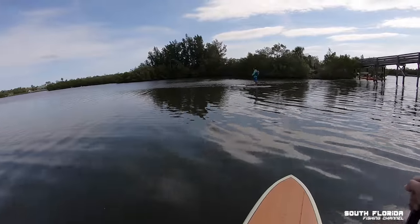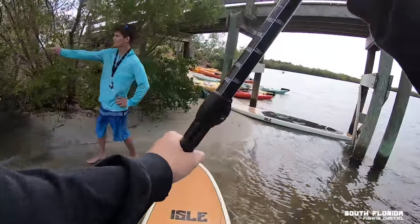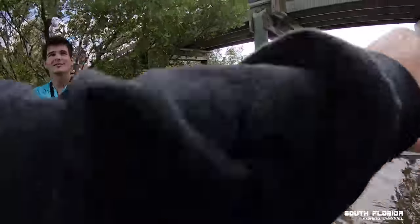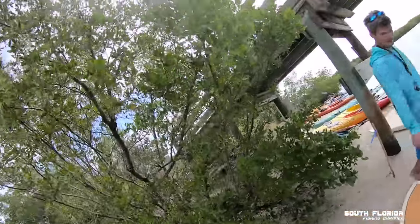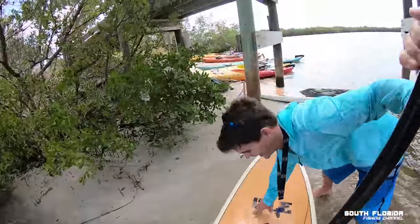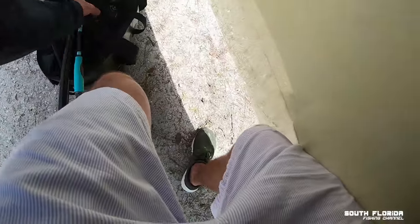All right, Tyler spotted the gator again. Look, bro, you sent your snook bus right there. Yeah, that was a snook bus. It looked like it. Oh, classic. Nah.